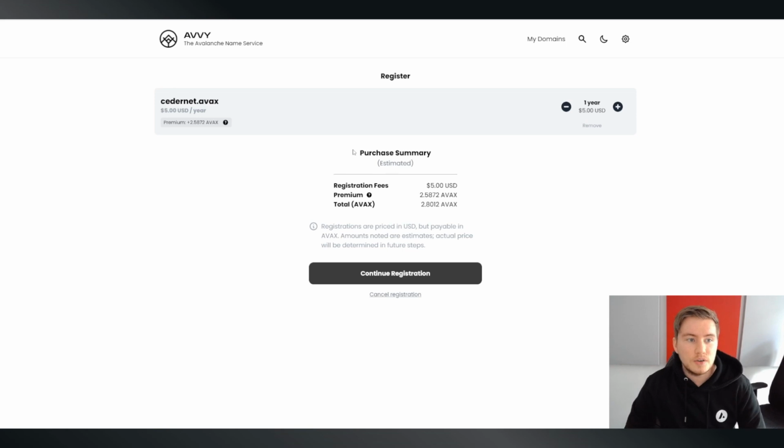The app uses Chainlink oracles to determine how much AVAX you should be paying for your $5 subscription fee, and it will add that to the premium, and that's the price you will pay to register your domain. If everything looks good, you can continue your registration.